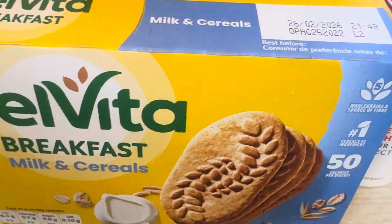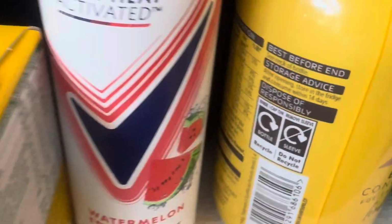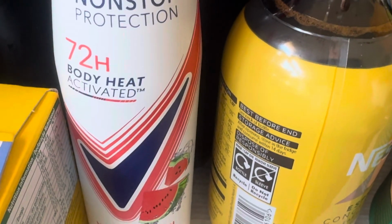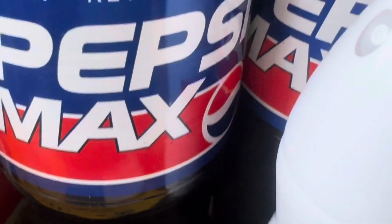I mean, who knows? Mine's getting low. This was on offer for the same price as the smaller can, which I think is £2.80 or £2.70. So I've got another can of that. 3 Pepsi Max, because it was 3 for £3.50, and it's the retro design. I actually really like the retro design, you know.